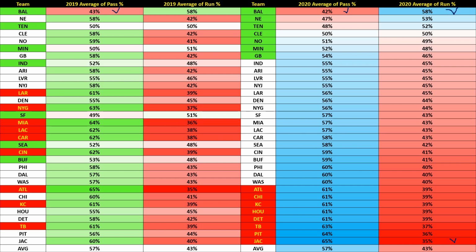Wasn't too good either. So 43, and it didn't get much better, 42%. So I showed you 2019 and 2020. You need to consider the good news and the bad news. Certainly teams like, say, New England: it was 58% in 2019, then dropped down in passing to 47%. That's not good. So what are we going to get for 2021?